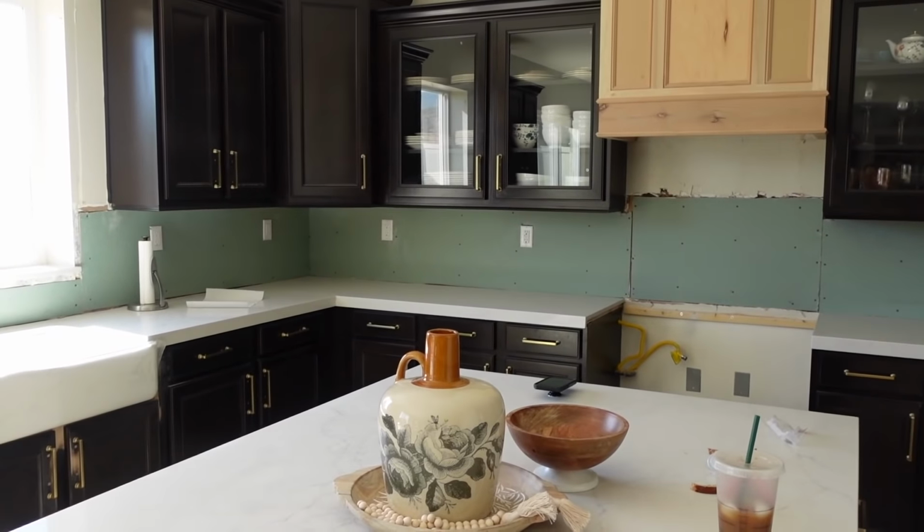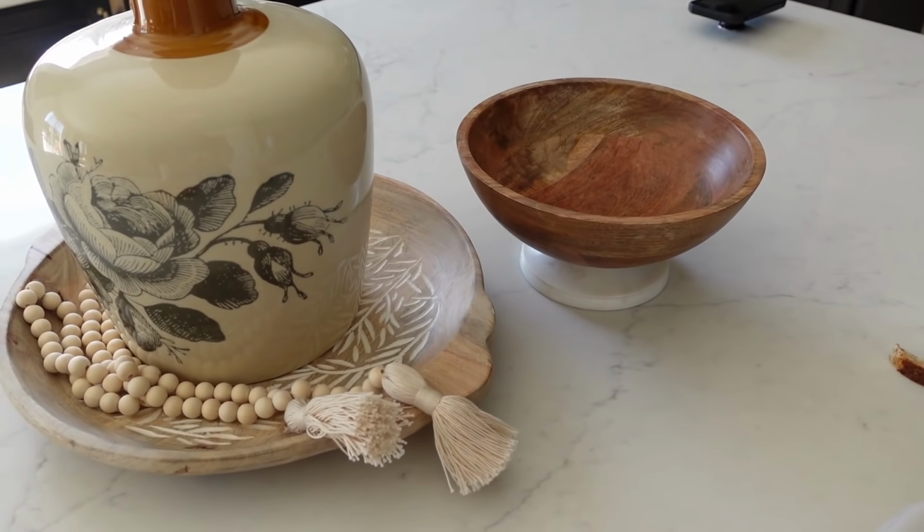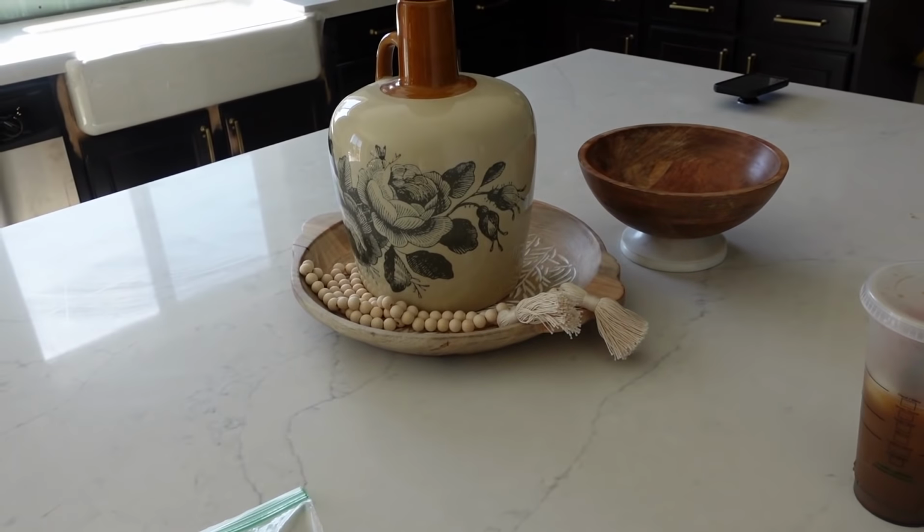It's hard to tell without the kitchen done and everything. I also like to have a bowl so you can do some fruit, and I can even just put fruit around there too. So I think that's kind of cute. I'll leave it like that for now.